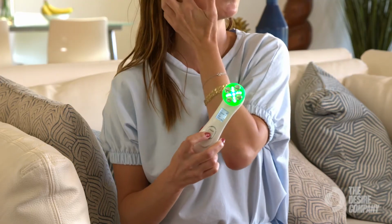I mainly use the red for the collagen production, and then the green especially on my cheek area because that's where I have the sun damage.